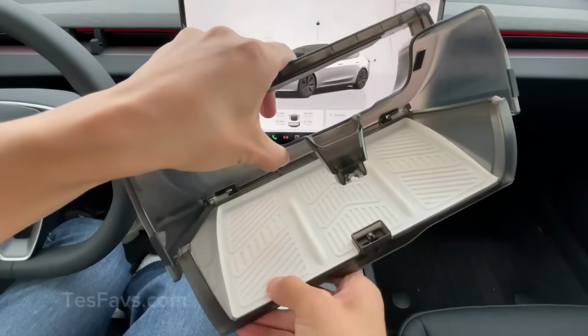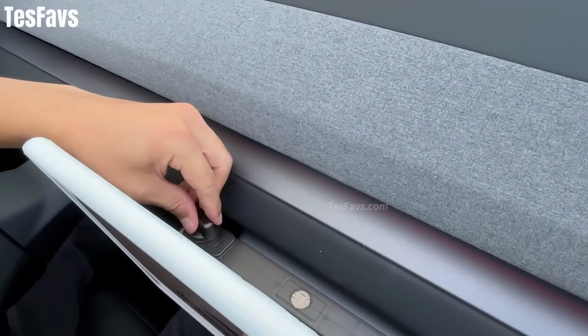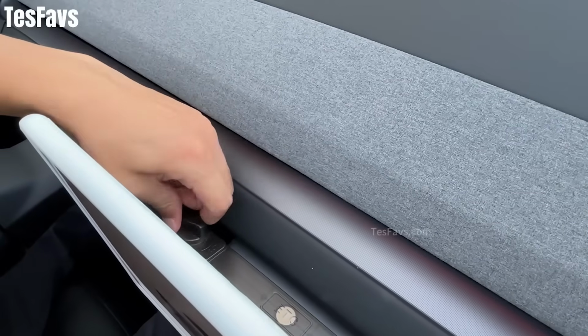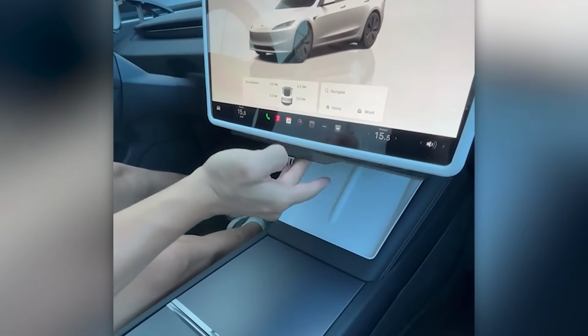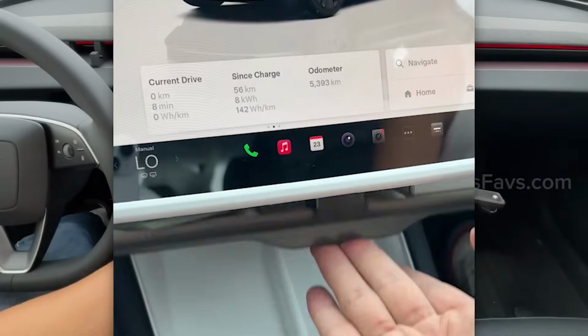used for medical gloves and IV tubes. Your belongings won't slide or rattle. Wireless charging still works, and there are special inserts for the Model 3 Highland. For $60, you get an invisible safe inside the most high-tech car on the planet, and passengers won't even know it exists.